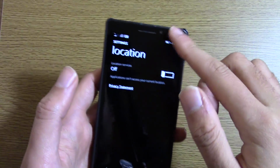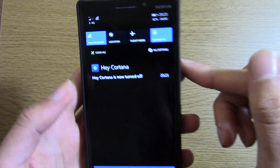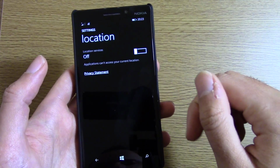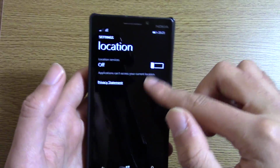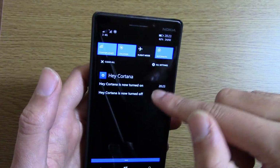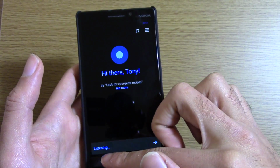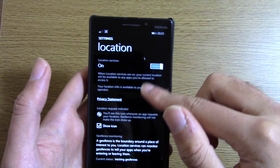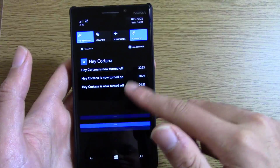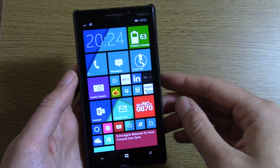And really what you can do is just have a little shortcut up here, so that when you need it you can quickly turn it on and then use it to your heart's content. And when you do turn it on, you'll find that it also turns on Hey Cortana, so that's quite a nice shortcut, which is, as you can see, she's always listening. But for now we're just going to turn that off because we want to maximize the battery life here.